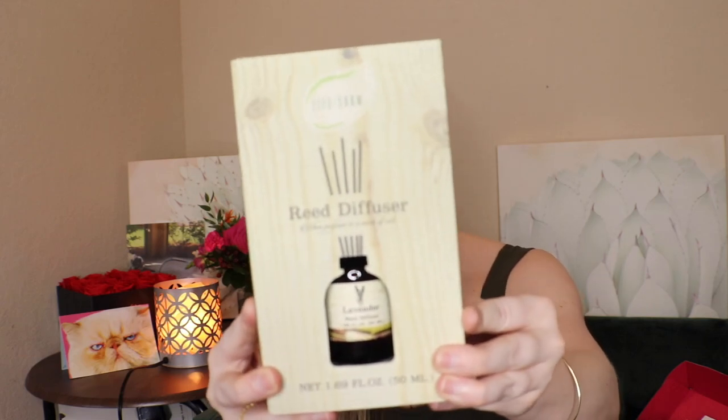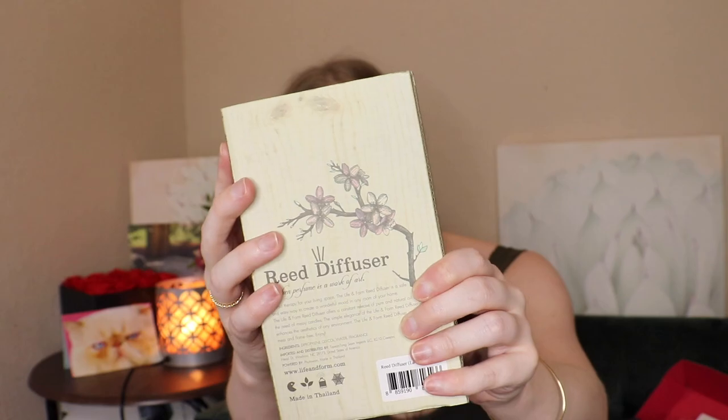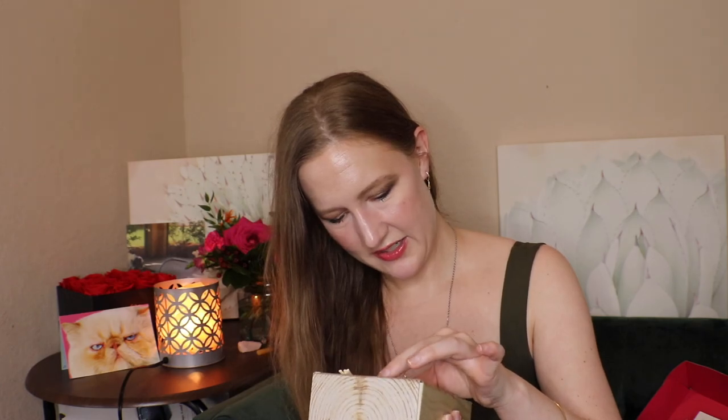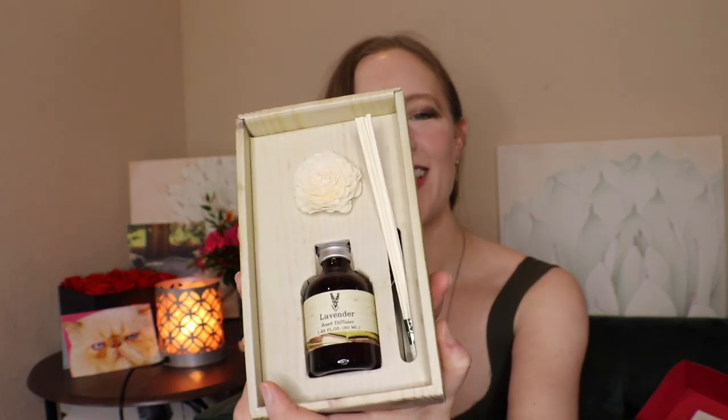Awesome. We got a reed diffuser. So Life and Form reed diffuser, when perfume is a work of art. And it comes with lavender. I talked about that in today's video. I love lavender. And I diffuse it. Yes. And this box is so pretty. I really am excited about this. Oh, and it's one of those flower ones. I have one like this downstairs, but it's a little different. So wait, what do you do with the flower? Oh, you can put the reeds in and the flower over it. Okay. This is so pretty. And I love lavender. Yay. That's my favorite so far.